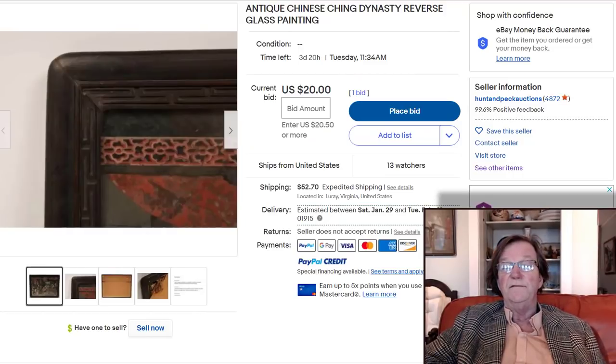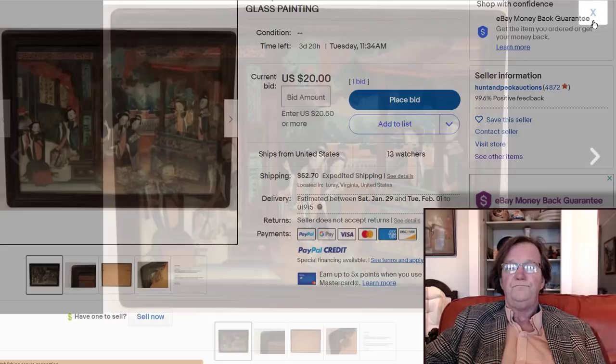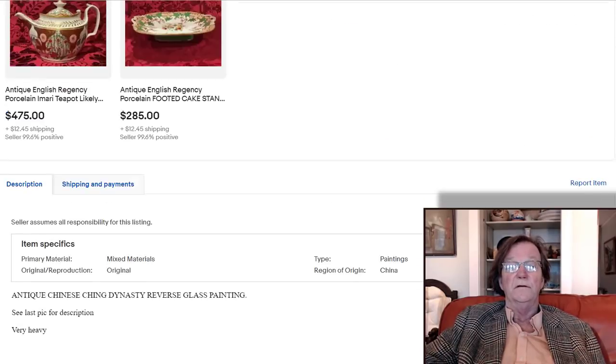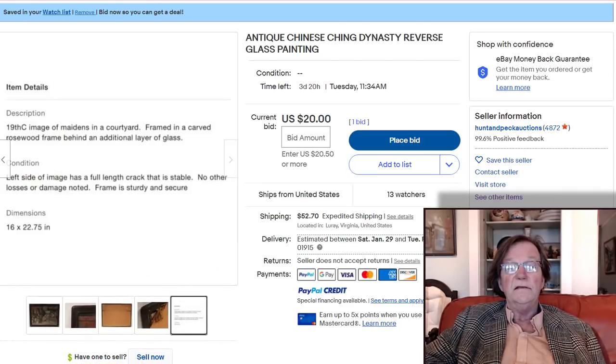Shipping it, it's a little bit tough. It's in Luray, Virginia. But if you're in the United States, they can get that to you. They can pack it properly. And that's a nice, I think it's got a fracture, a crack maybe in it. Hold on, let's go over the details here. See last picture for description. Oh, this guy, how lazy can you get? Image has a full length crack that is stable.